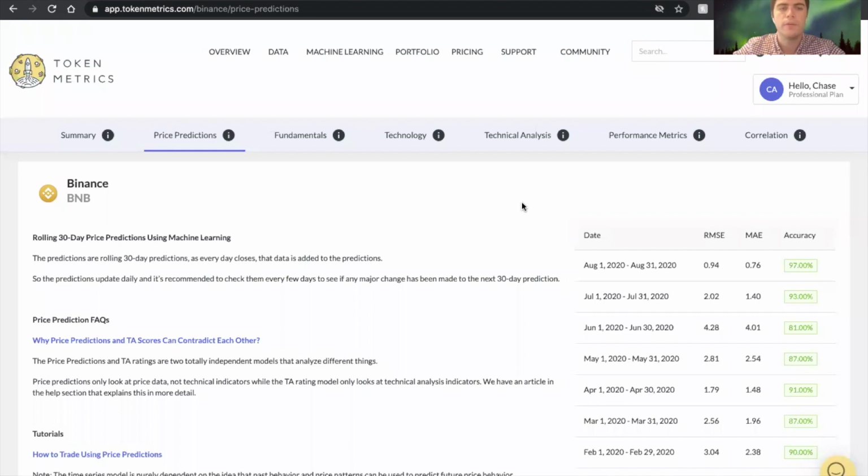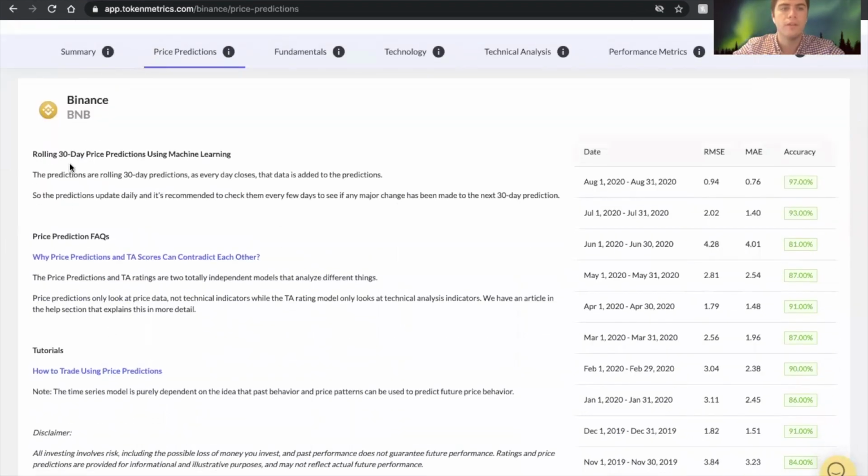All right, so here we have our price predictions page. On the left, we have just a little bit of an explanation how we're using machine learning and historical price data to come up with these price predictions. Some FAQs, as well as a link to an article, a tutorial on how to trade using the price predictions specifically. So you can use these and nothing else in Token Metrics to trade. I think you could be very successful just doing that.